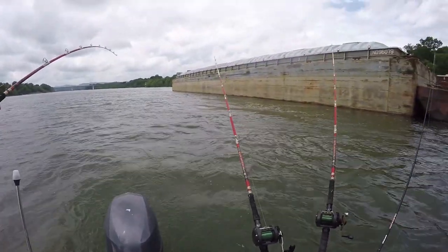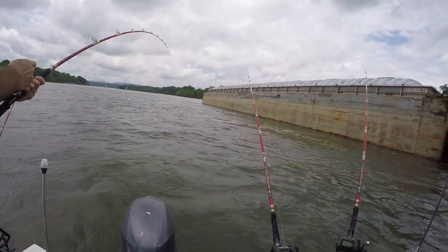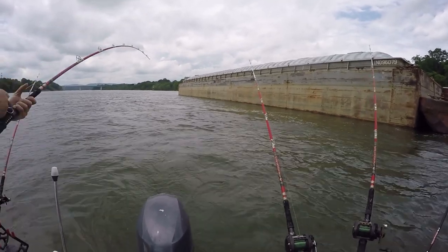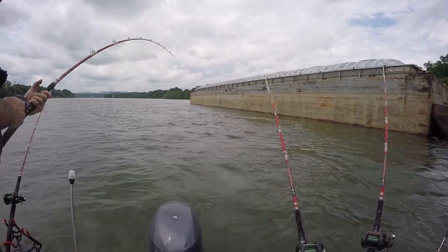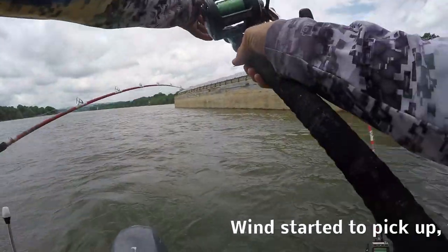Still coming this way. Maybe he's small, I don't know. No, he's coming this way still. He's not small. Oh, there he goes. Maybe a good fish. We'll see. We had to work for this one. Like I said, usually when they swim up river, they're big.